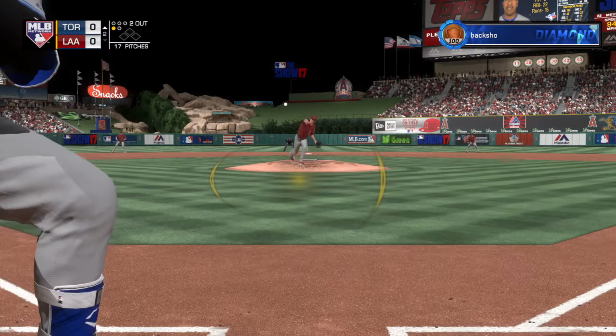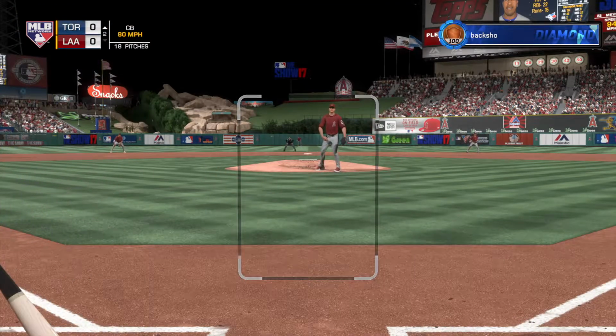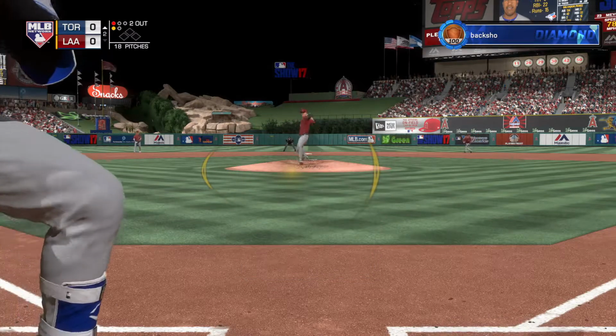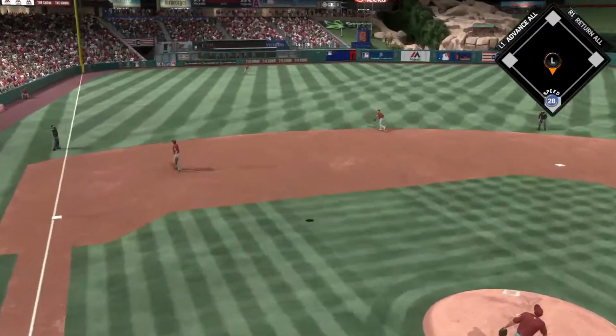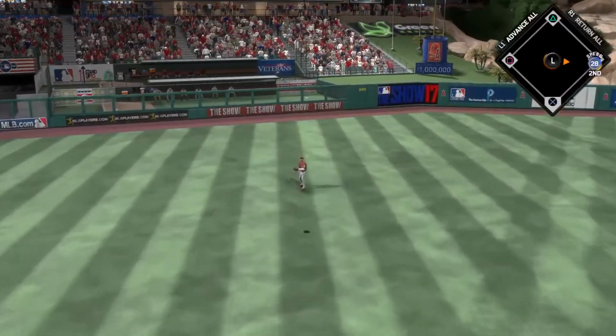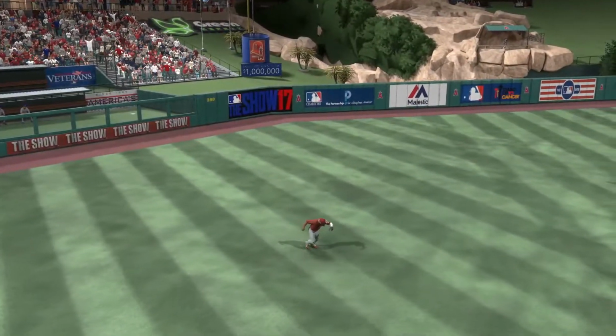The 0-1 pitch. And now a curveball that bounces up to the plate. It's 1-1. Now here it comes. Lifted in the air out to left. Revere is under it. Makes the catch, and that'll retire the side.